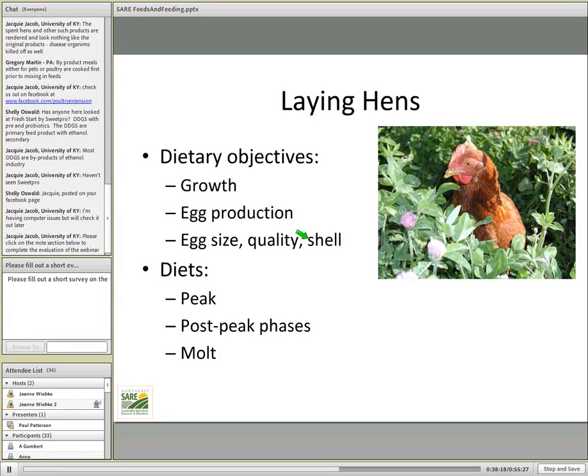That's an important concept. We divide these diets into different phases again, and we might have multiple diets that are our peaking diet or reaching peak production. These diets are our most nutrient dense because, again, the bird is growing and we're reaching our peak production. So the nutritional outlay by the hen on a daily basis is very high. And then after the peak, egg production tends to wane, and it's important that we step back on the nutrition of the bird as well so she doesn't overconsume nutrients, get overfinished, and hurt her production.